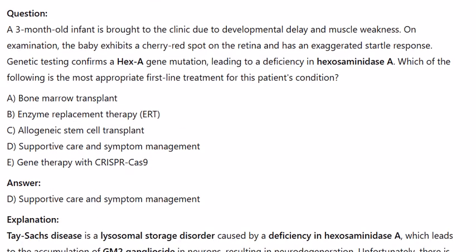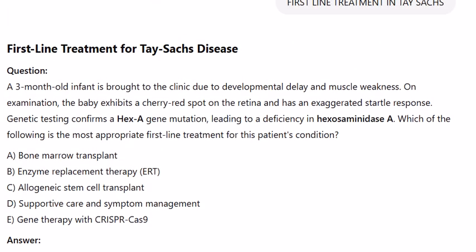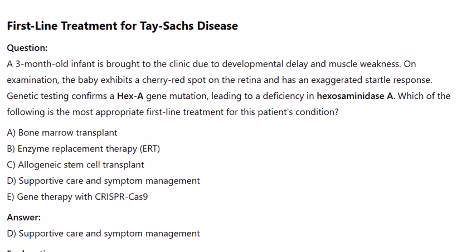First-line treatment for Tay-Sachs disease. Question: A 3-month-old infant is brought to the clinic due to developmental delay and muscle weakness. On examination, the baby exhibits a cherry red spot on the retina and has an exaggerated startle response. Genetic testing confirms a Hex A gene mutation, leading to a deficiency in hexosaminidase A.